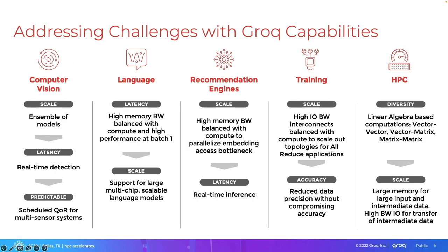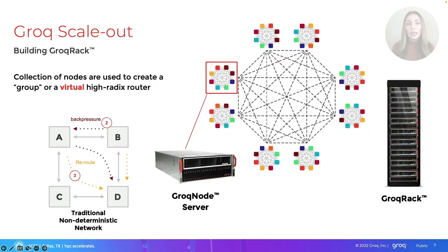With Groq's architecture, we're able to leverage all of these things. I could spend a fair amount of time going into each one, but instead I'd like to highlight two things. The diversity in our compute blocks, while still being specialized, means that we perform linear algebra operations at high performance. And the large, highly concurrent memory and ability to hide external memory accesses behind compute leads to successful acceleration of HPC workloads. In high bandwidth deep learning applications, we know that one chip is typically not enough.